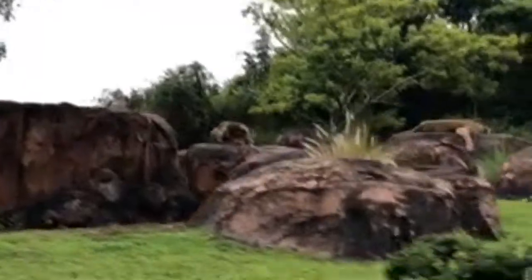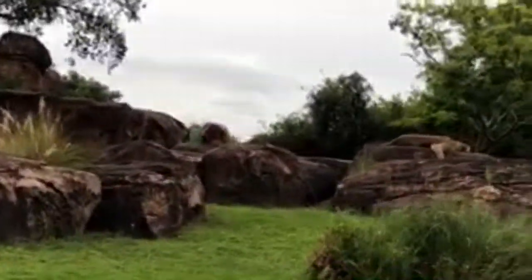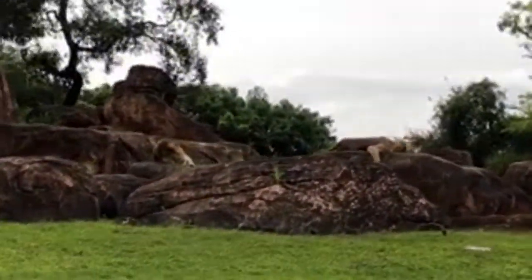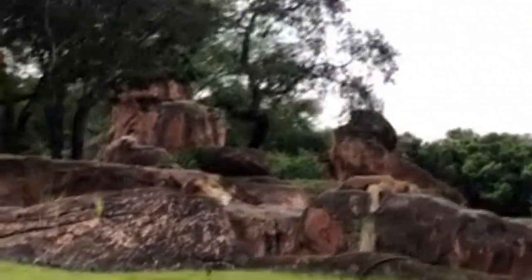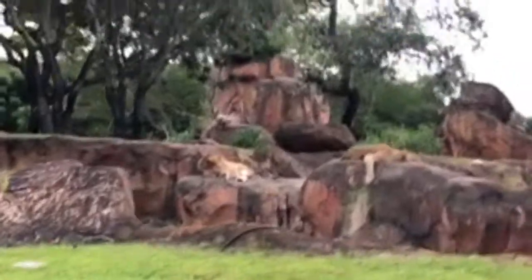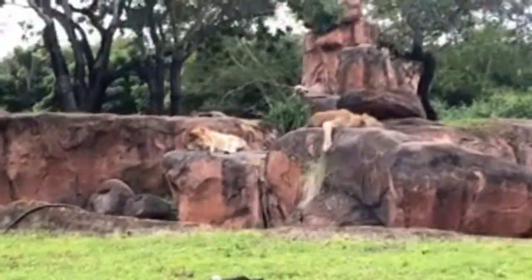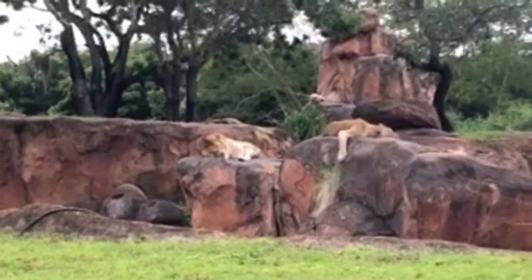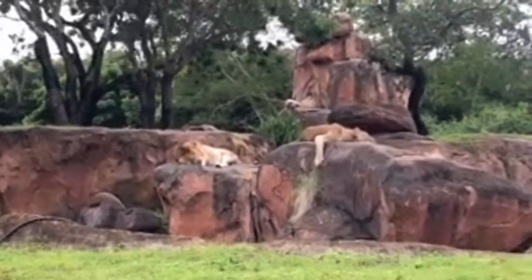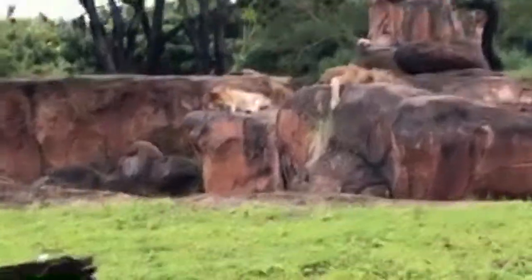I think as we head around the corner a little bit farther, I'll get a good look at their faces. Look how lazy the female looks. Now there's only about 20,000 lions left in the wild, which is actually a pretty small number, because more people arrive at Kilimanjaro Safaris today than there are lions in the wild. One of the ways Disney's helping with that number is during the opening week of the live-action Lion King movie, Disney will donate $2 per person that rides the safaris to help with those lion population numbers.